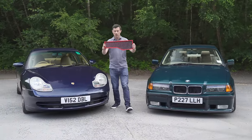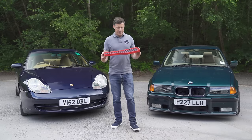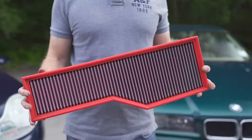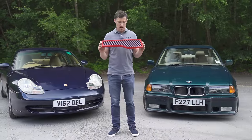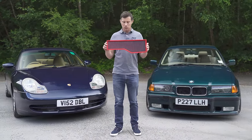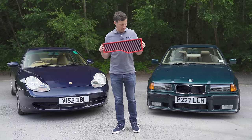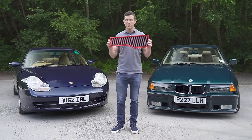But the panel filter I fitted to my car, well, it didn't really work at all. In fact, it was slightly negative, because while it did an extra horsepower at the top end of the rev range, throughout most of the rev range it actually reduced the power. So was it worth spending £90 on this? Well, actually, I think yes, it was.